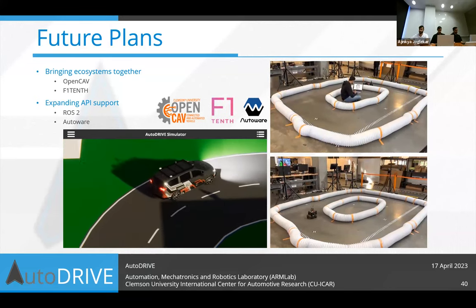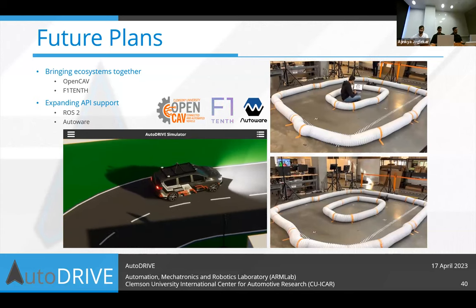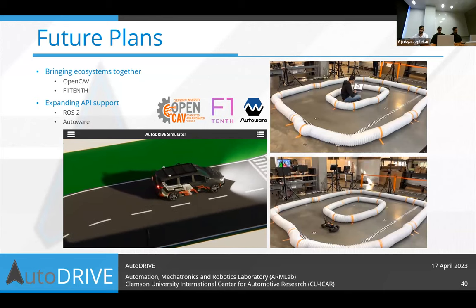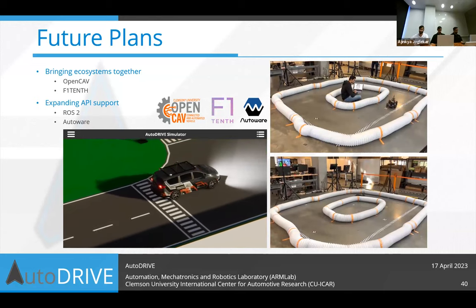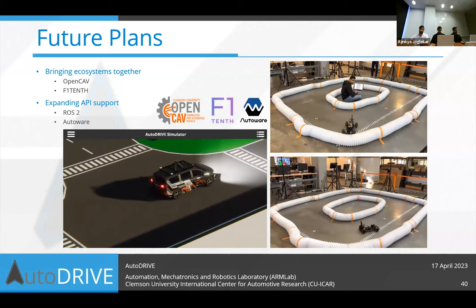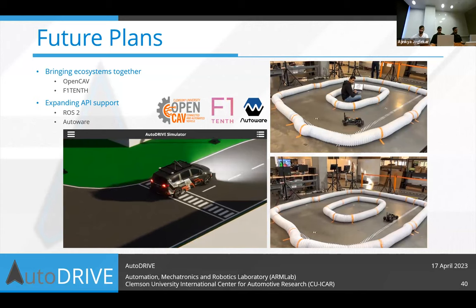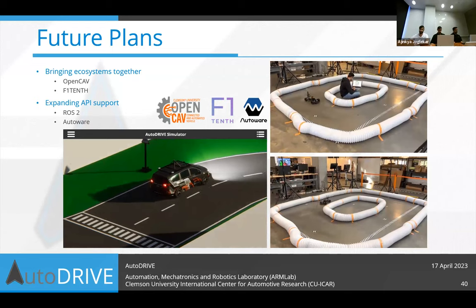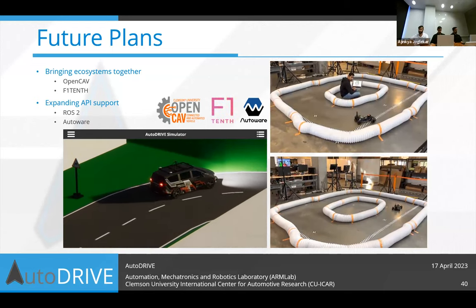So we will be integrating this on two different fronts. The first one is the simulator itself. Here, we can see a video of the OpenCAV being simulated in the AutoDRIVE simulator. We are also currently working on bringing the F110 scale vehicles within the simulation environment. And on the right, you can see the dev kit being deployed on the active F110 hardware, so that we can have the best of all of these ecosystems in a tightly integrated framework.